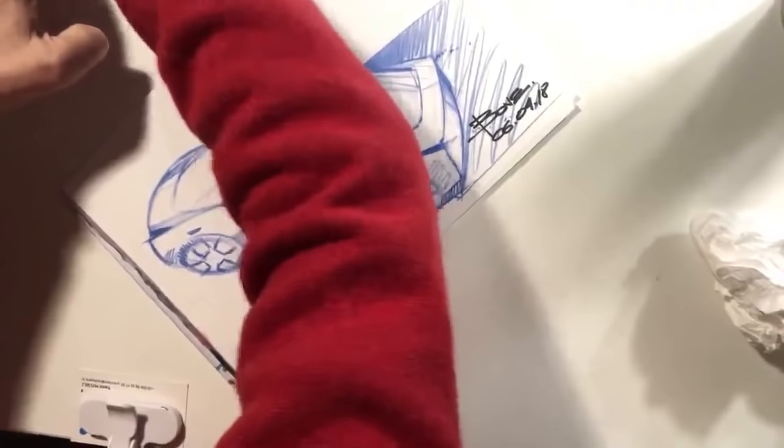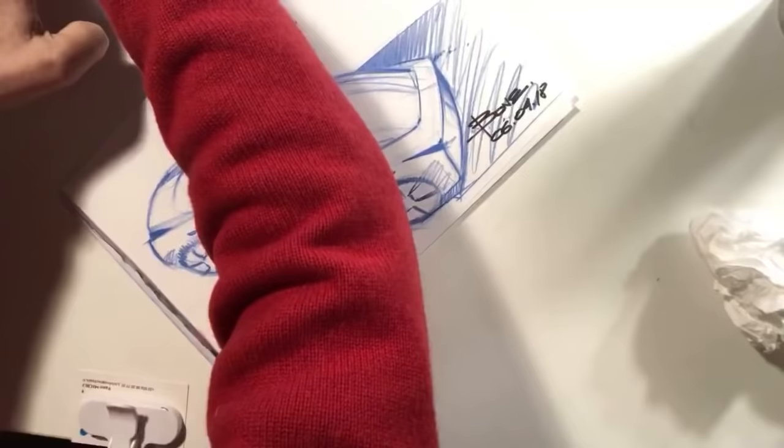Okay, so let me mix this blue. Let's see what happens. There you go. Look, it's ready. Can you see it?